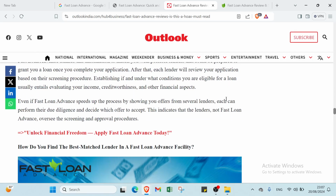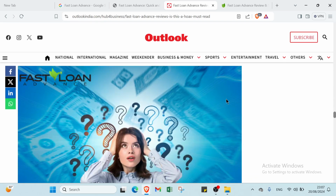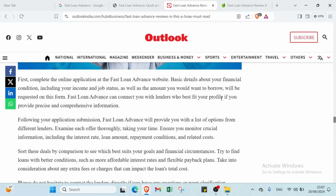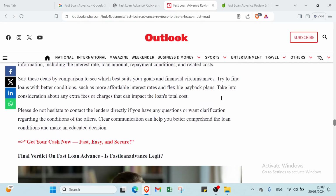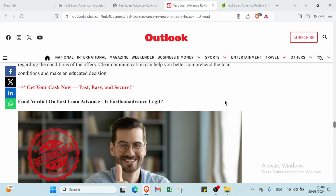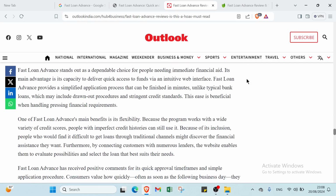Then we have no collateral required. Often these loans are unsecured, meaning you don't need to provide collateral to get approved. Then we have convenience. Funds are typically deposited directly into your bank account, making it easy to access and use the money. Then we have credit building opportunities. If you make timely payments, it can positively impact your credit score, demonstrating responsible borrowing behavior. Then we have transparent terms. Many lenders provide clear and upfront information about interest rates, fees, and repayment terms, helping you make informed decisions.